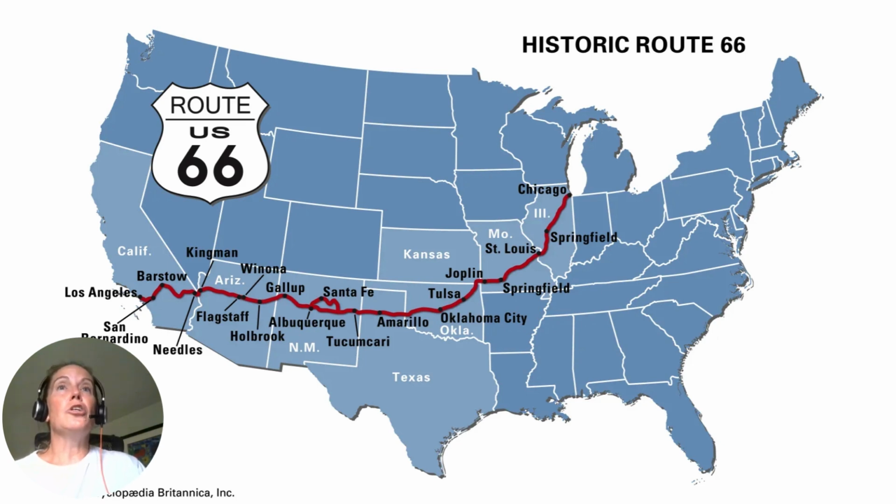Its original eastern terminus, or ending point, was at the intersection of Michigan Avenue and Jackson Boulevard in Chicago, Illinois. A few years later, the terminus was moved east to Route 41, also known as Lakeshore Drive. Route 66's western terminus is in Los Angeles, originally at the intersection of Broadway and 7th Street. It was relocated westward to US Route 101, or Lincoln Boulevard, and Jackson Boulevard in Santa Monica, California. On this map, you can see the path of the highway as it goes through those larger cities.